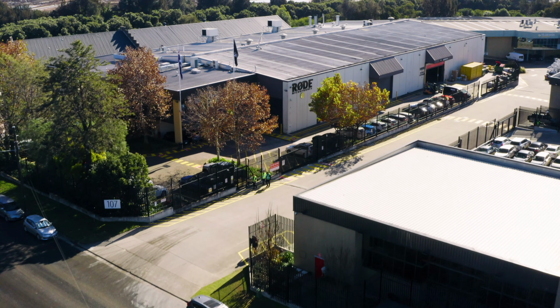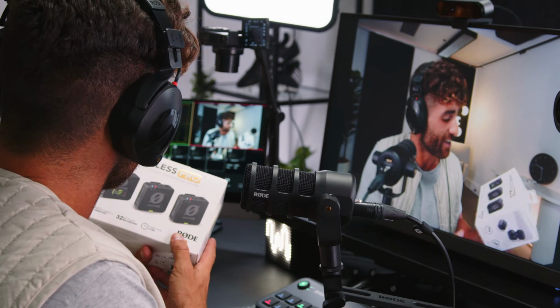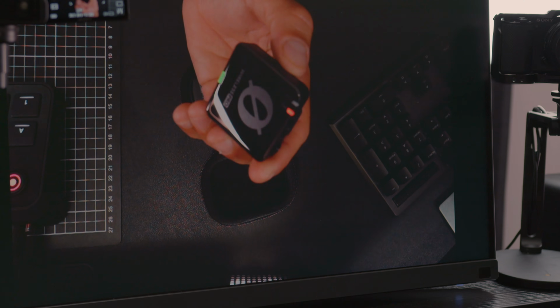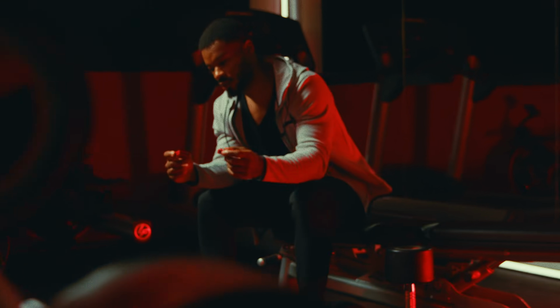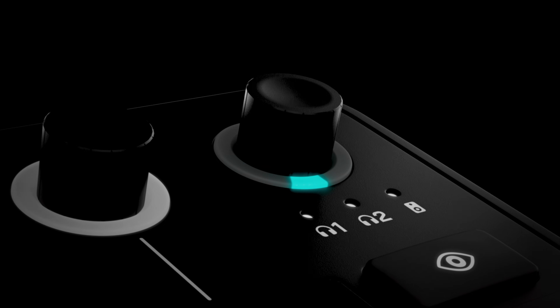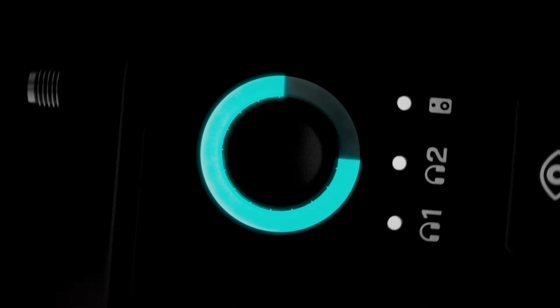This is the Rode difference. Not only are we uniquely equipped for pioneering and producing new creator technology, but Rode is the only brand that creators can trust to deliver professional, reliable, and high-performing equipment every time. We set out to make the most amazing switcher on the planet, and we did.